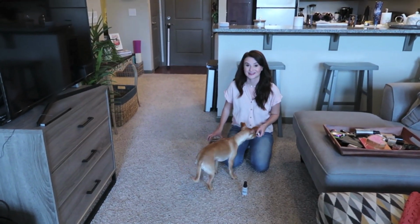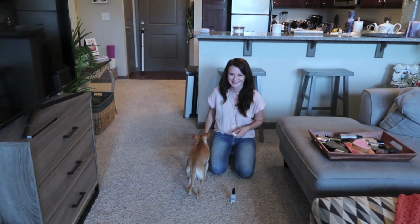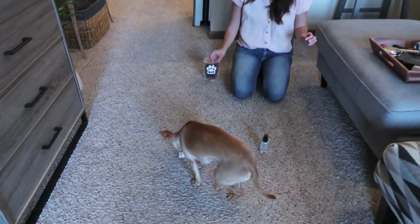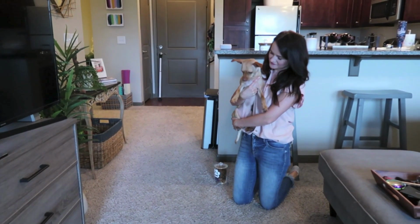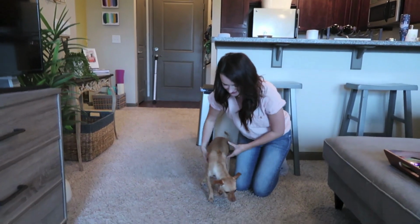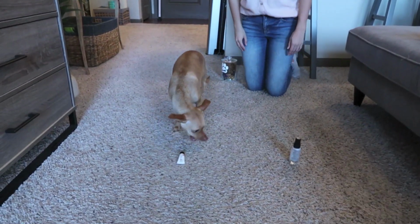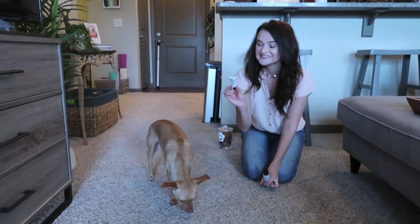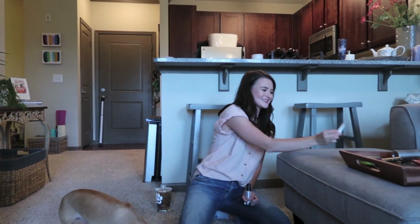All right, Honey is very focused on these treats right now. Look at her. You can't choose yet, Honey, you have to wait. All right, Honey, which one looks good for you? Go for it. Oh, she picked the L'Oreal Infallible Lockdown. So this is just a little sample size that I have, so we'll be using the sample. Actually, I haven't used this yet.